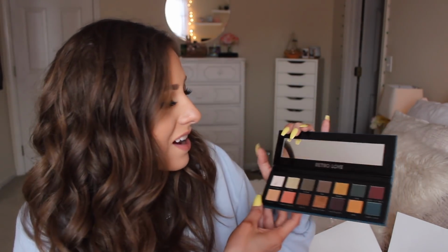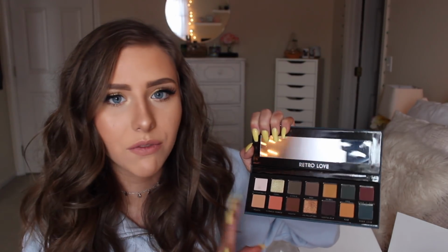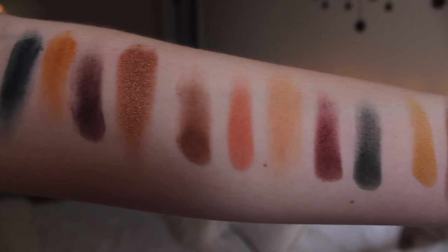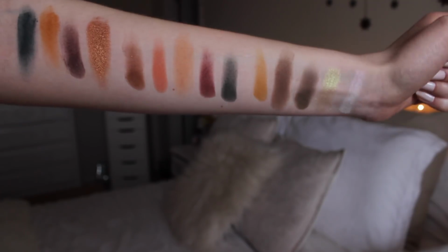It's so cool. It's literally exactly like the Subculture palette from Anastasia, and I thought that palette was really cool and very unique, so I really like this a lot. Their psychedelic color is really insane. I absolutely love this palette. I just think it is so cool.